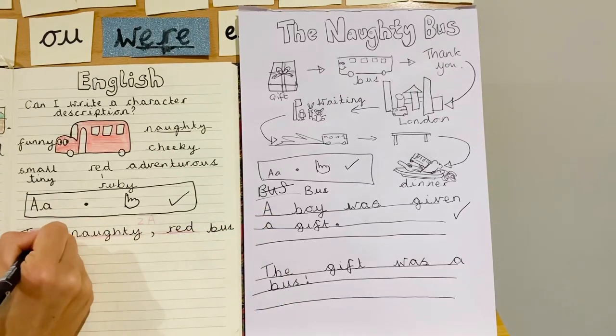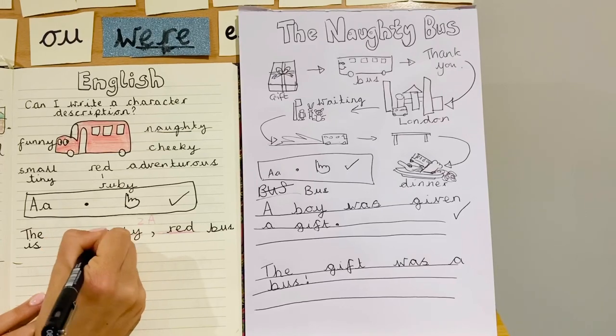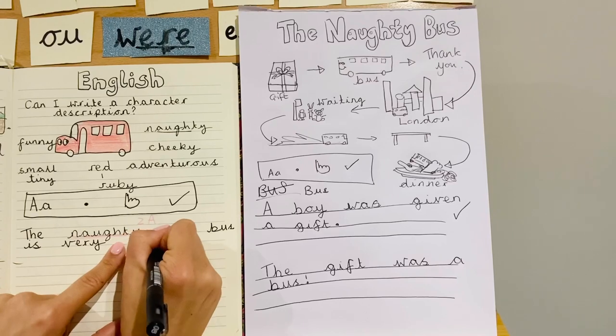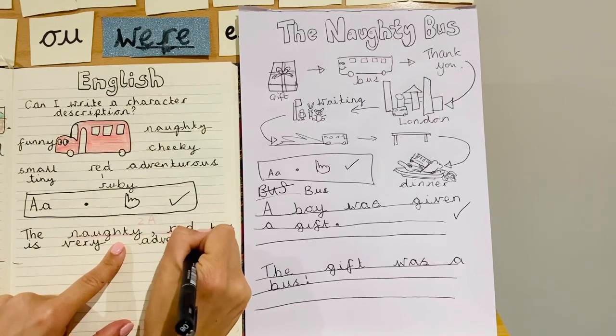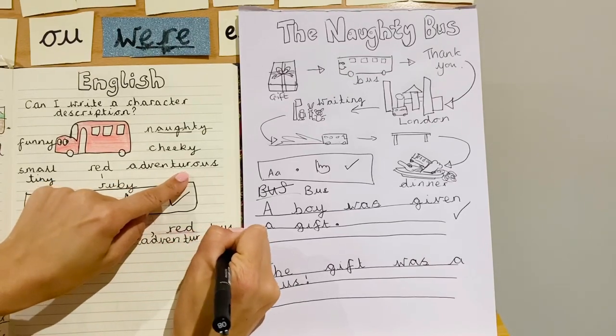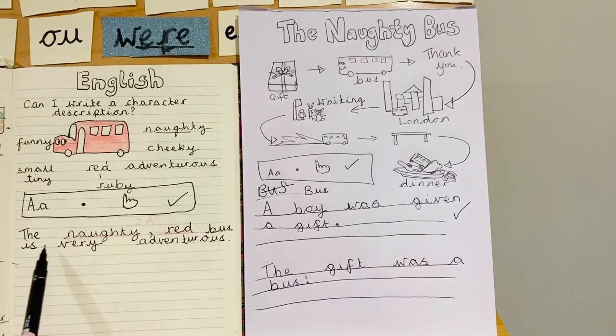is very, finger space, adventurous. I'm going to use this spelling to help me: O-U-S, full stop. Let's read it back together. The naughty red bus is very adventurous.